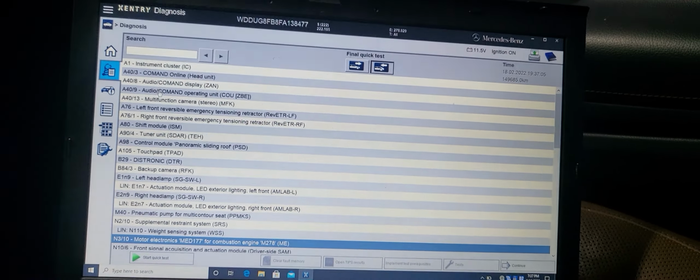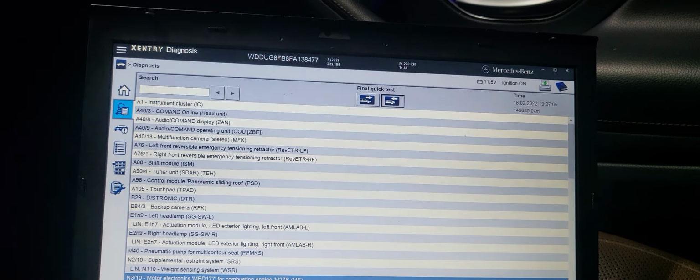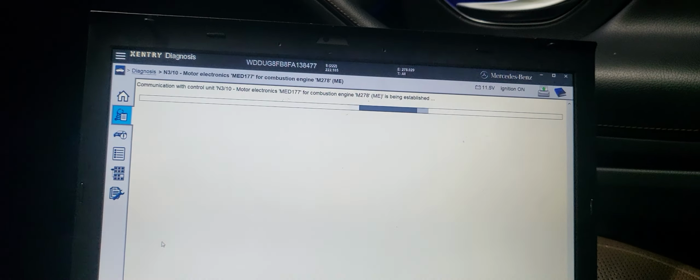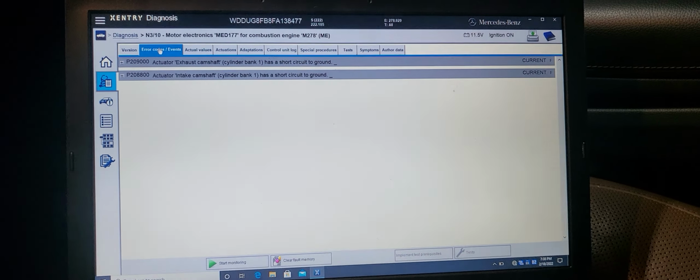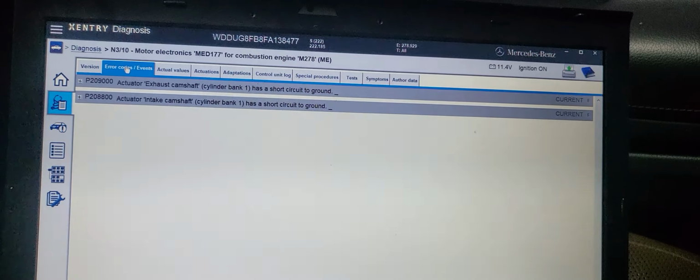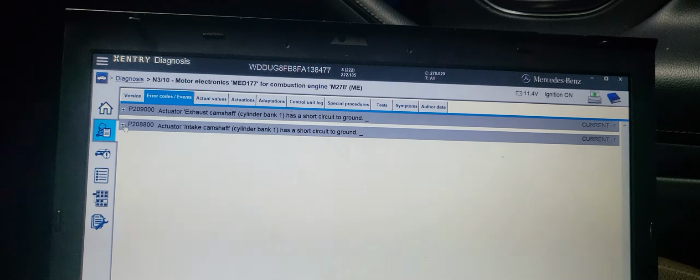Or just let me see if I can get my computer, more electronic. Let me open it and see if those errors are still available. Yes, brother. Those went to the dealer, right? I don't know. You need any help? So one of the things that we found that has a short is the intake actuator. Both of them.